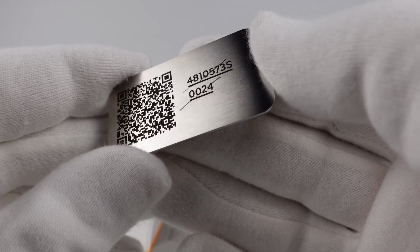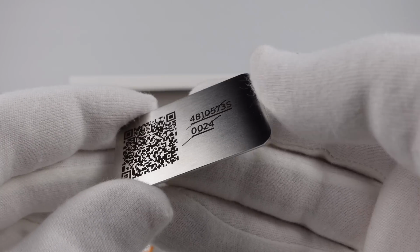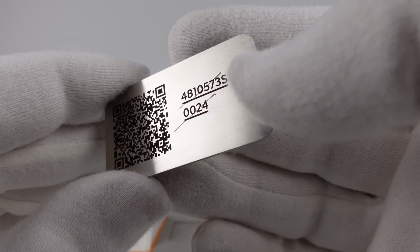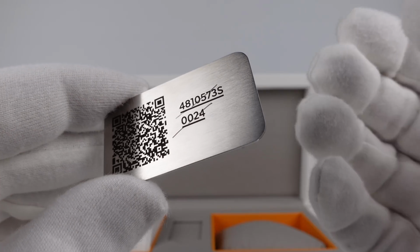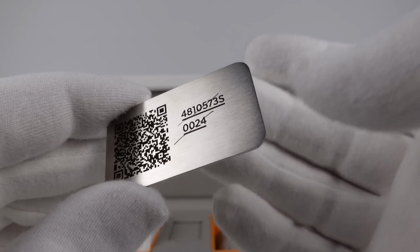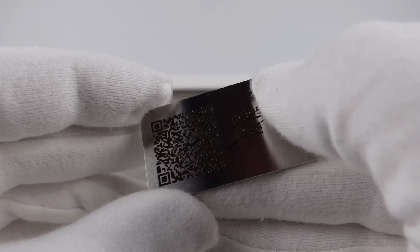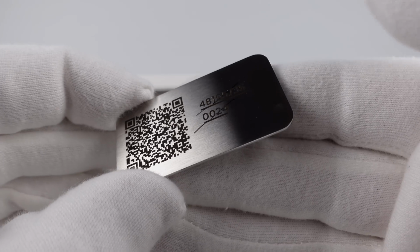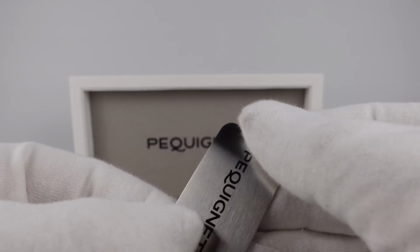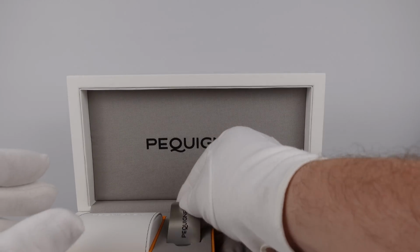This is innovative. Rather than using an owner's instruction manual and a warranty booklet or leaflet, Pequignet have been innovative and they use this stainless steel plate which has the serial number of the piece engraved, and this matches the engraved serial number on the caseback of the Concorde. Each Concorde has a unique serial number. So you can use your iPhone or Android to scan the QR code, and that will download the warranty information and also the owner's instruction manual for the Concorde. So I like it. It's aesthetically pleasing but also innovative.